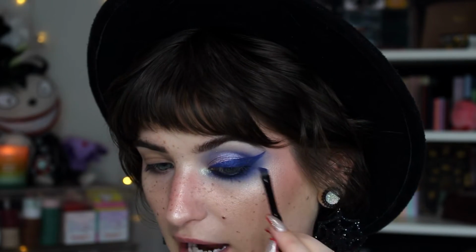Winged liner just takes practice, figuring out what works best for your eye shape. This is not perfect, but this is close, so I'm gonna leave it like this. I'm gonna repeat it on the other eye and then perfect my liner so it matches on both sides. And I'll be back after I put on lashes and something on my lips.